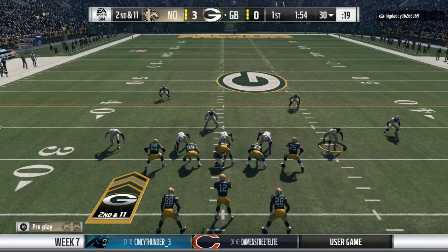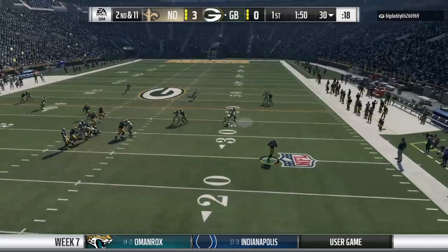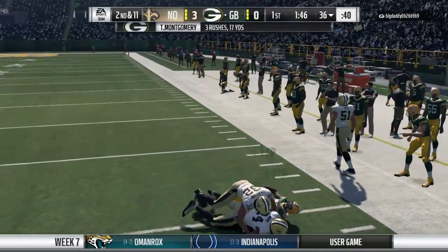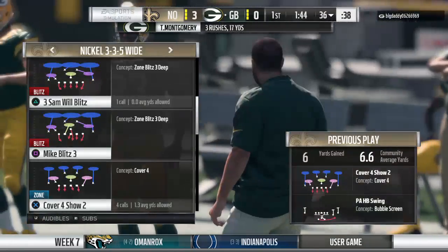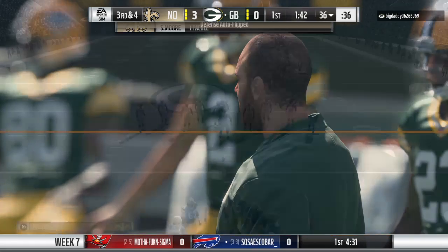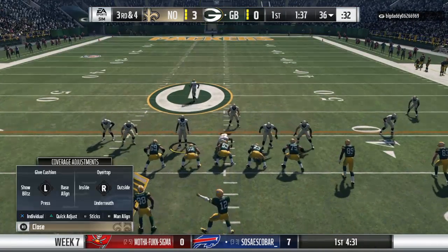319! 258! Now they'll throw with Rodgers. 6 yards on the pickup, and it'll be 3rd down. And on 3rd down, a nickel formation here defensively.